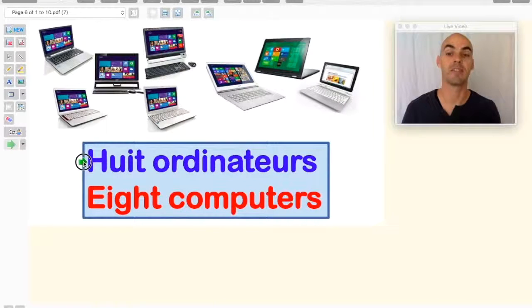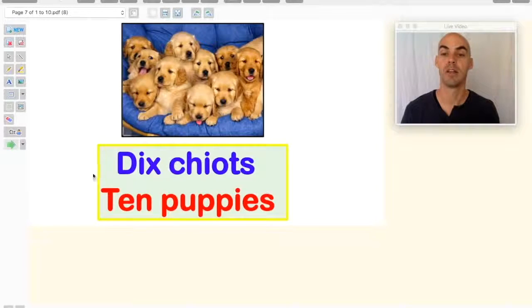Again, the H is silent, and it's followed by a vowel, so I'm going to connect the T to the vowel. 8 ordinateurs. 8 ordinateurs for 8 computers. Ordinateur. We don't say the S of the plural. 8 ordinateurs. D'accord? 10 puppies, 10 chiots.